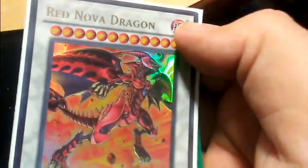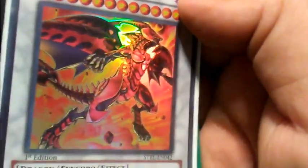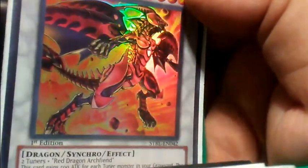Red Nova Dragon. I know. What's her name? Heather Feather. She likes Pokemon too. And Jenny Sorcery likes Pokemon. I love Jenny Sorcery and Heather Feather.